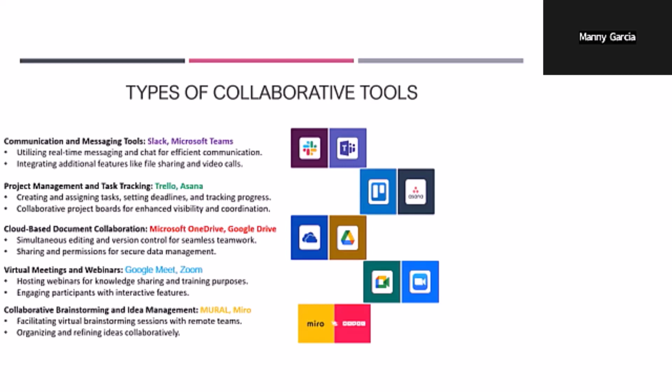Virtual meetings and webinars, Google Meet, Zoom. We all know Zoom. We're actually using a collaborative tool right now to discuss the benefits of collaborative tools. What are the odds? Hosting webinars for knowledge sharing and training purposes.